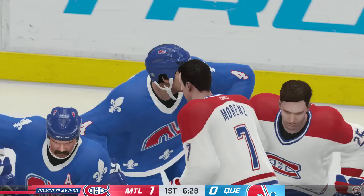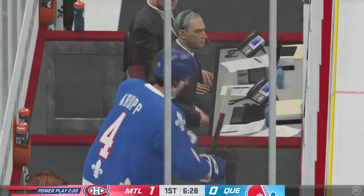And look at that after the whistle here. Clearly trying to goad him into something. Yeah, or hurt him. That's a pretty good slash. Morin's got better things to do than fight this guy.